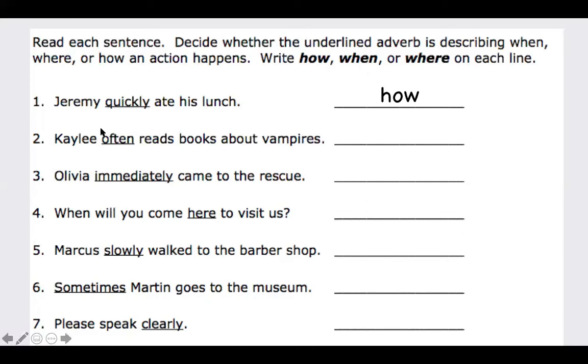Okay, number 2. Everyone together. 1, 2, 3. Kaylee often reads books about vampires. Very good. Okay, who can tell me the answer for this one? Make sure that you raise your hand. Winter, go ahead. How she reads a book. How she reads the books? Are you sure?